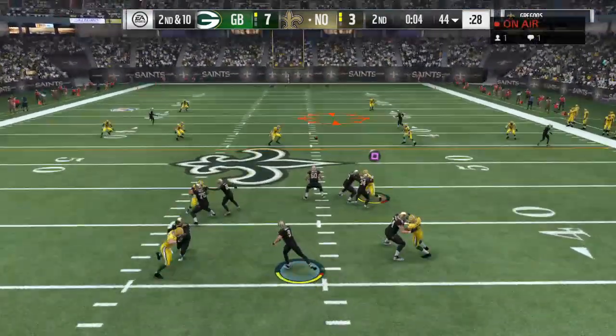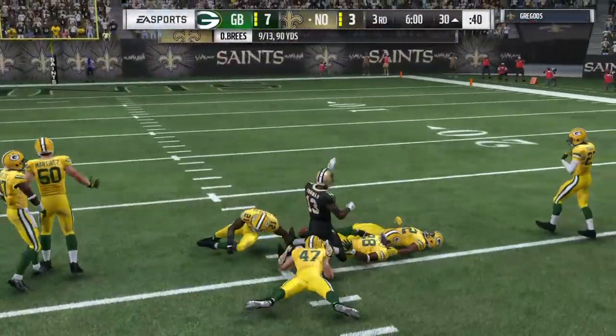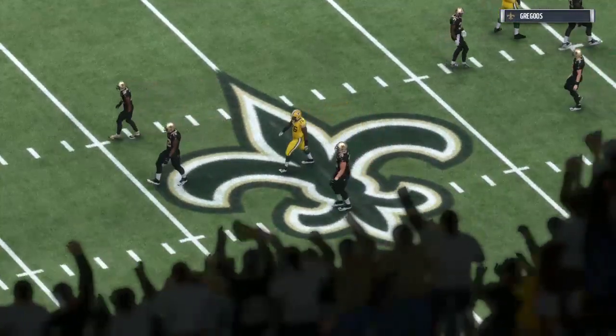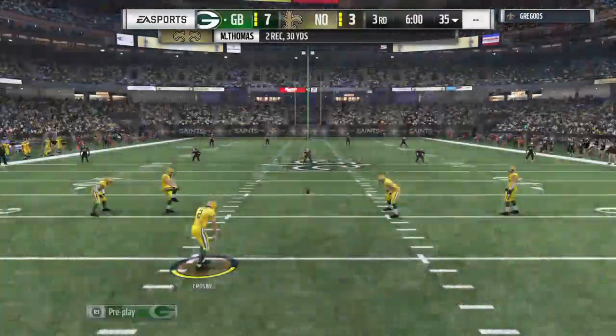Throwing now is Breeze. Oh, look at Thomas wide open. And he eventually goes down, but not before reaching the 30-yard line. That's it for the first half. 2 more quarters to go. We'll have plenty more to see after the break.